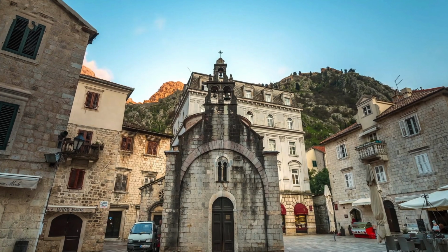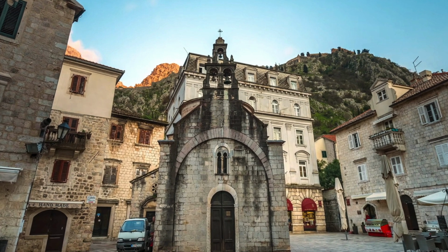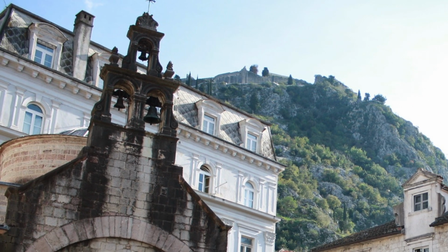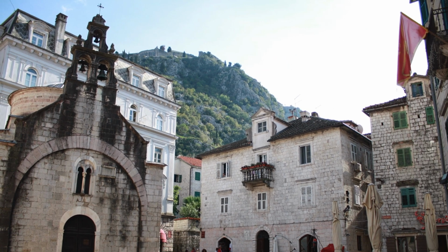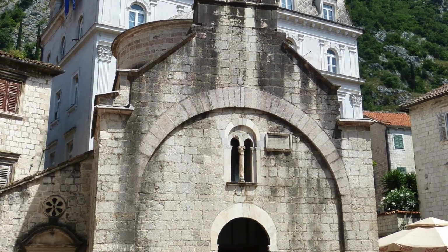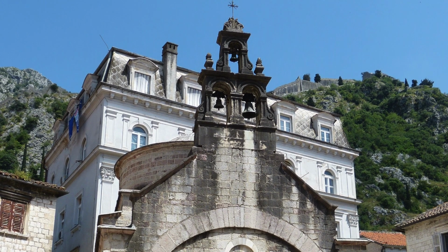Here we see the Church of St. Luke, set in the picturesque town square, with the rugged mountains looming in the background. The tiny Church of St. Luke was built in the year 1195, and is one of the oldest churches in the country of Montenegro. Besides having survived numerous earthquakes, which have plagued Kotor over the centuries, the church is also noteworthy for having been shared by both Catholic and Orthodox practitioners for almost 200 years.